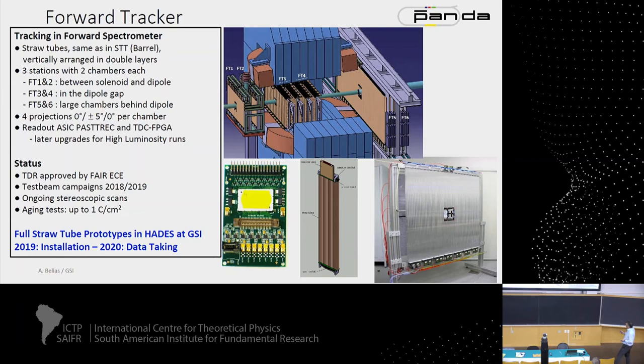Showing you here how it's been arranged. It's within, in front, and after the dipole. Okay, so various chamber stations there. It's vertically arranged in double layers, these straw tubes. Classically, the four projections, 0, plus, minus 5 degrees, and 0 to get the stereo angle.